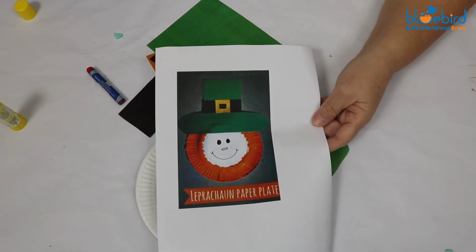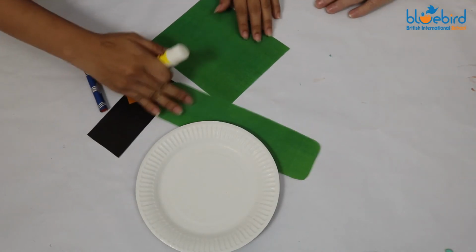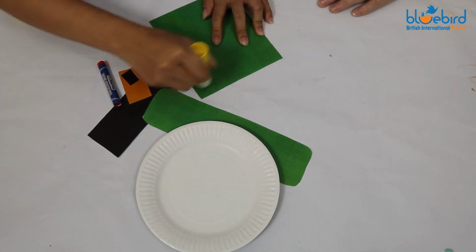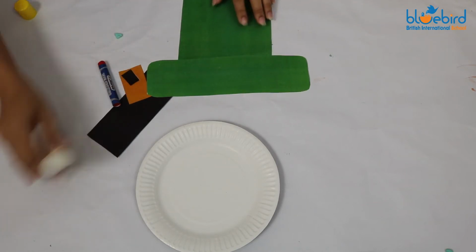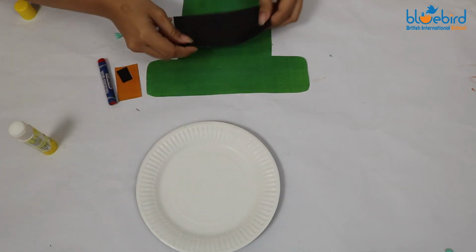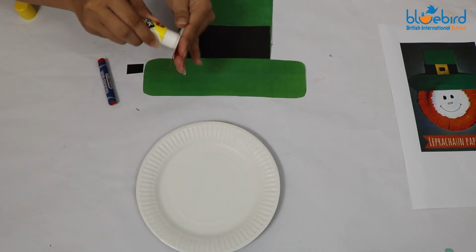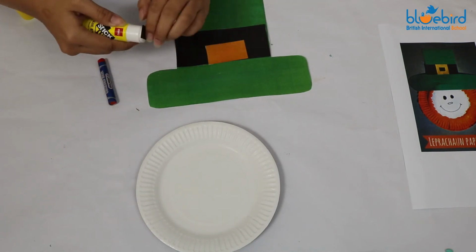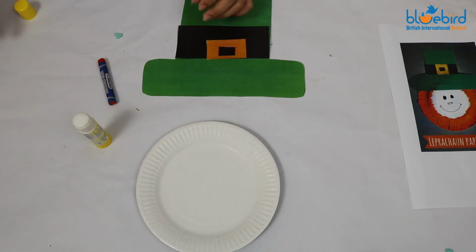Our arts and crafts today is making a leprechaun from a paper plate. Teacher Meryl is going to show you how to do it. She's taking a green square and she's going to put on a rectangle to start building the hat. Now she's putting on a smaller black square, with an even smaller orange one, and a small black square in the middle. Now she's going to put it on the paper plate.